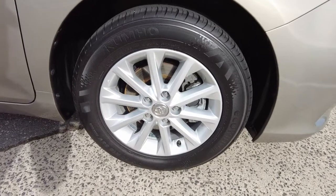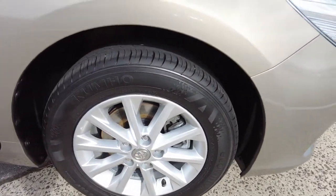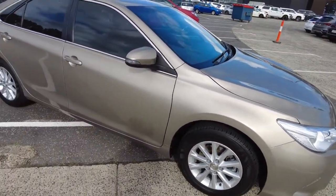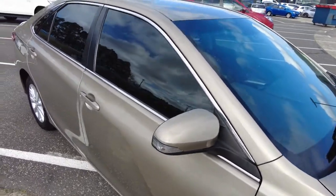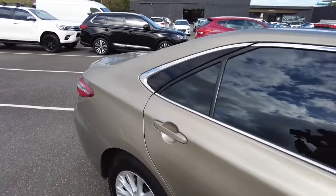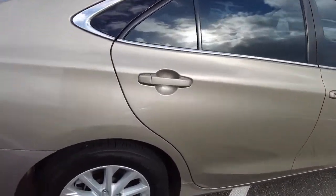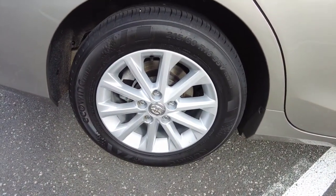All right, off to the first alloy here. These are 16-inch alloys. No marks on there and a good amount of tread left on the tyres. Coming down the side, powered mirrors with a built-in indicator there. And then notice the nice chrome surrounds all around the windows there. Gives it a nice, stylish look to it. Back alloy, again like the front, no marks or damage on there.